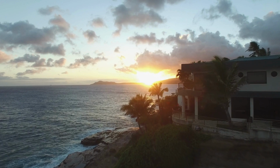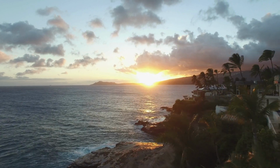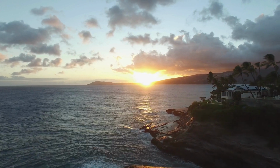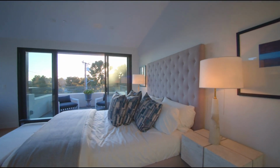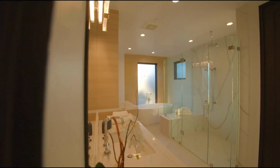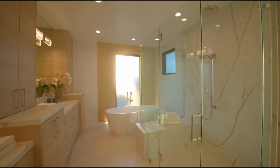Now, let's explore the legal side. How does the Dutch system protect buyers, especially those unfamiliar with local law? Dutch law includes a 3-day cooling-off period after signing the purchase contract, which lets buyers cancel with no penalty. Notaries also thoroughly check property records and debts, adding a layer of safety.